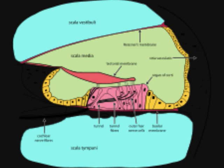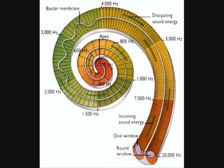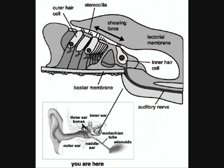And transmission to the brain: extending from the organ of Corti are 30,000 to 40,000 nerve fibers that form the auditory nerve. The number of fibers required to carry a sound signal may give the brain a measure of the sound's intensity. The fibers of the auditory nerve proceed a short distance to the brainstem.